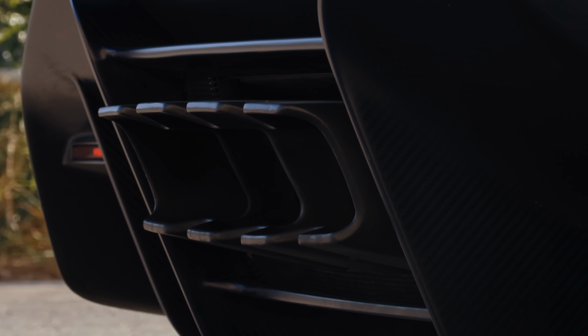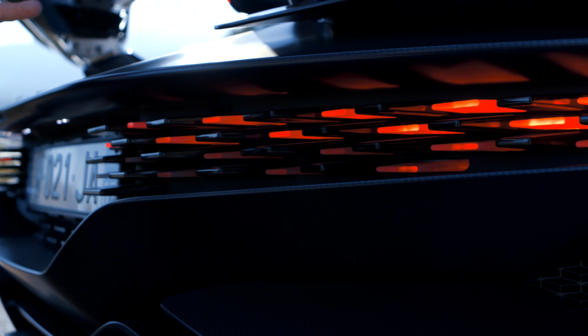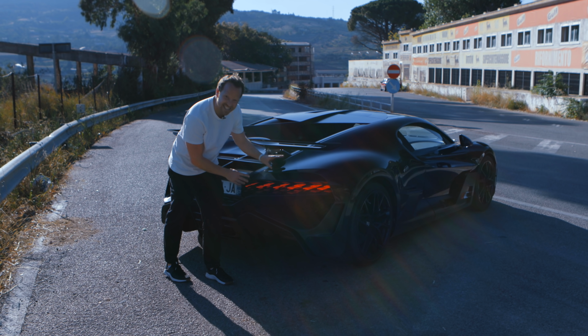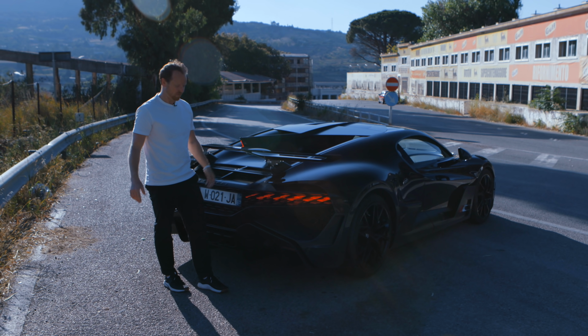Oh, and these, how amazing are these? Look at these LED tail lights. They're like a piece of sculpture, and I'm told they're not just purely for show. These are actually lighter than standard tail lights. I don't know why they don't just put them on the VW Golf.